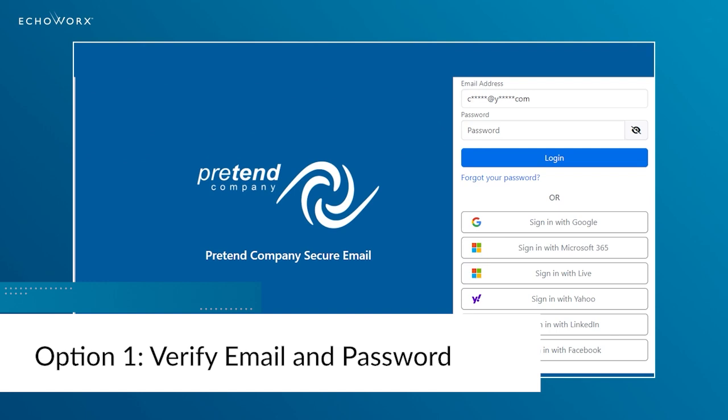Yeah, good point. They're going to come to this portal. It needs to look authentic. It needs to be from the customer. It's not an Echoworx portal, right? Exactly. So, some of the challenges: what are the cons of just basic authentication? Why doesn't everyone just want that all the time?